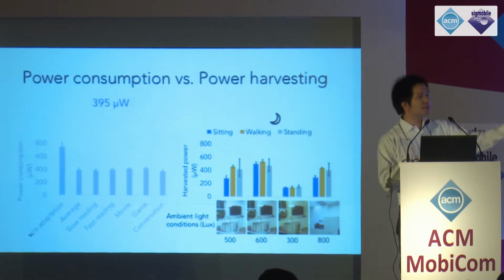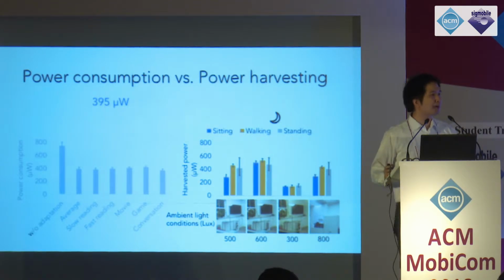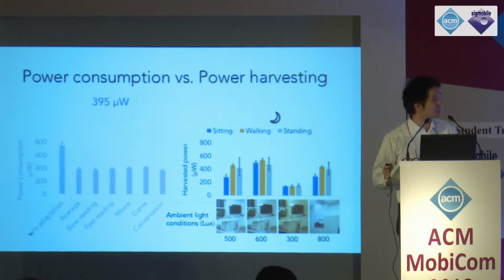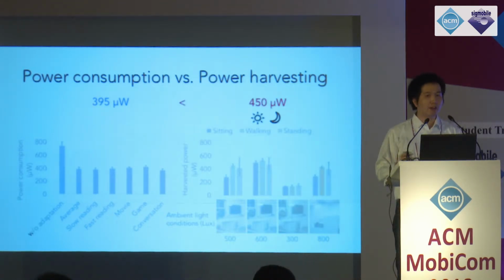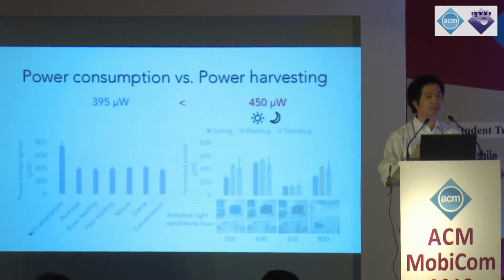Now, as you may see, in some cases, for example, the setting 3 at night, the harvest power is less than the power consumption. Well, the system has a supercapacitor that can store the additional power to support dark scenarios. So, for example, after 1 hour of normal usage in setting 2 during the daytime, the additional power can support 1 hour of normal usage in setting 3 at night. And on average, our system can harvest about 450 microwatts of power. It's larger than the power consumption, so basically the system can run forever.